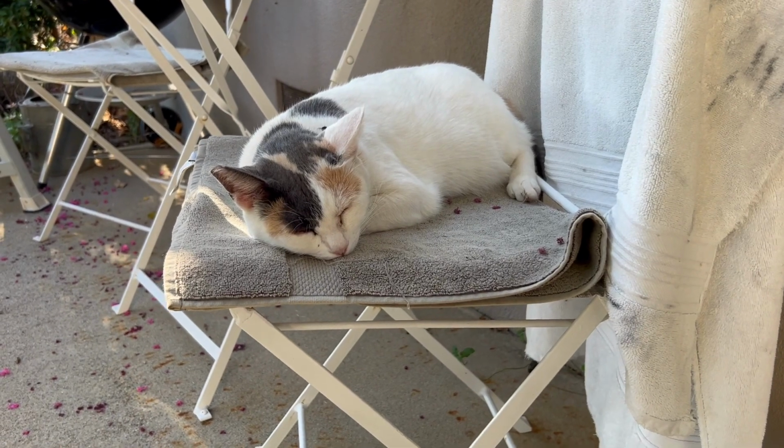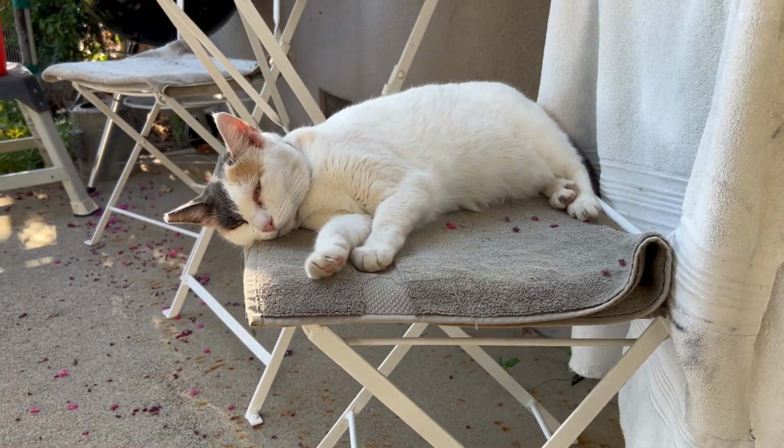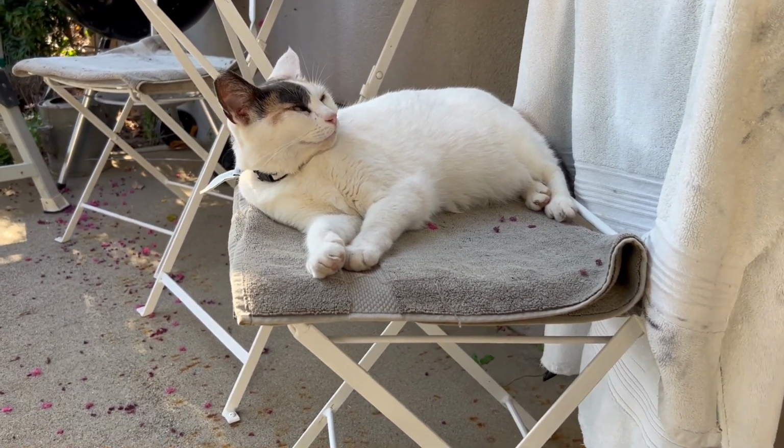Hey everybody, it's Dave, and of course this is my trusty sidekick Bo, who is really tired. It's been another hot day here in Southern California, so I'm just going to go ahead and walk through the garden without her. Maybe she'll join us later.